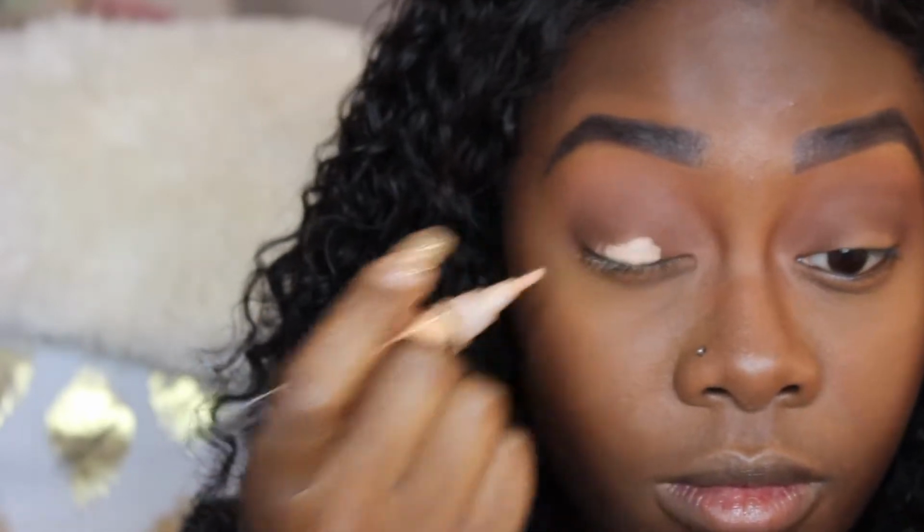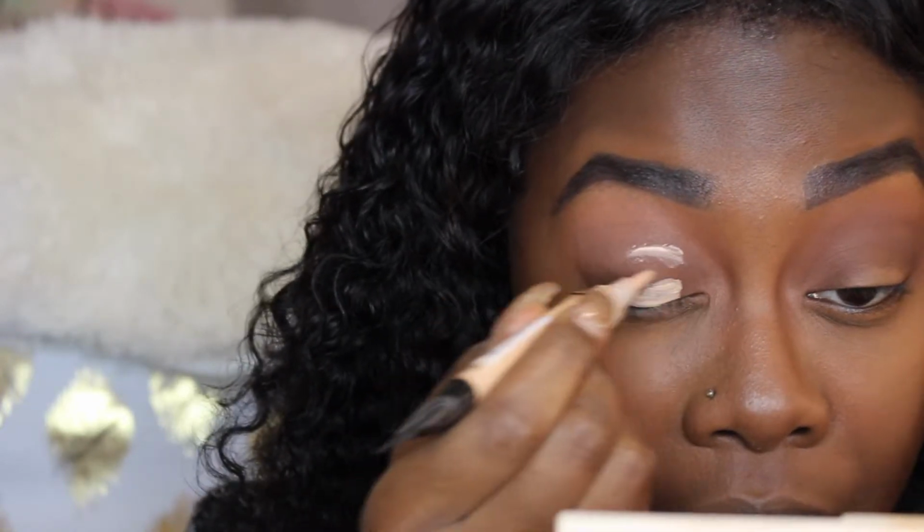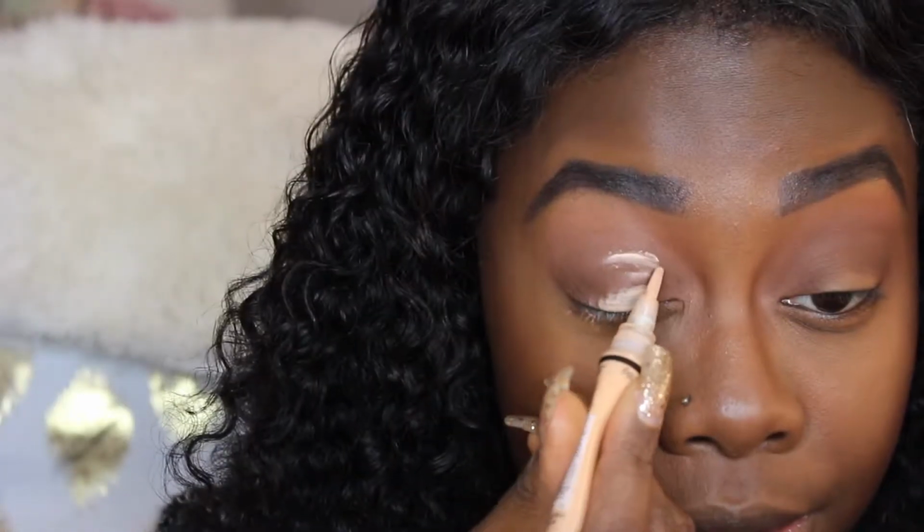So now I'm taking my LA Girl Pro concealer, and I'm just cutting my crease, but only a half cut crease right in the center of my eye for that halo look.